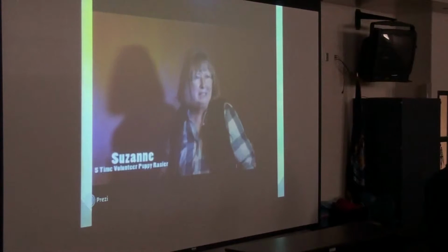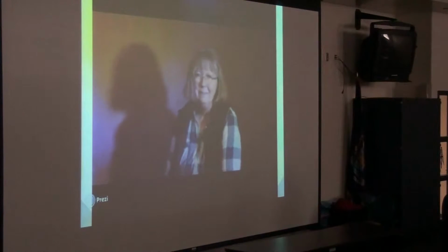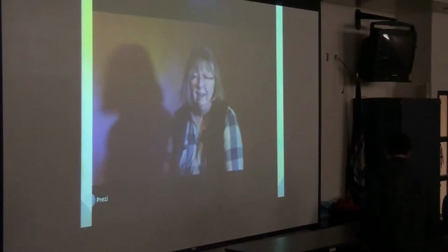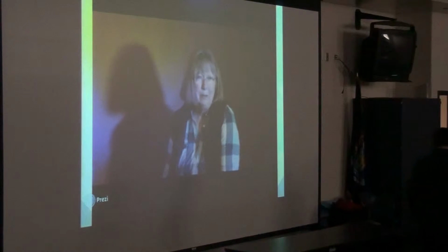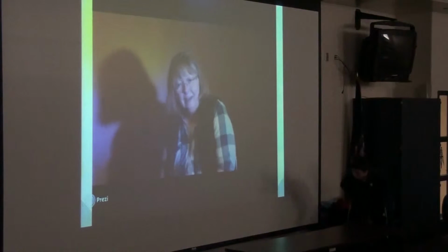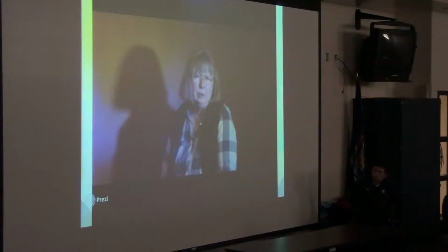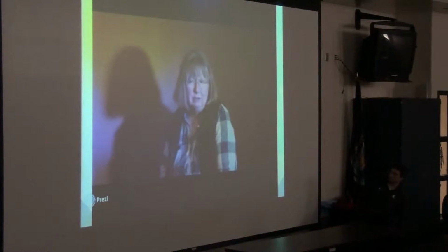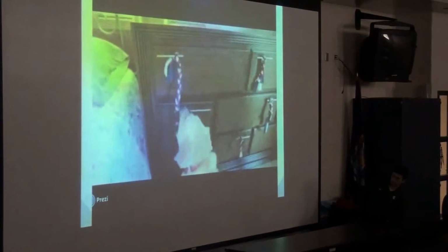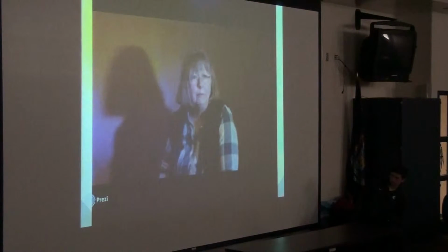I'm Suzanne Ramos, and I'm a volunteer puppy raiser for Leader Dogs for the Blind in Rochester. I'm raising my fifth puppy, a black Labrador female named Emma, who will be going back to Leader Dogs this Sunday. The things that I do with Emma are expose her to new environments and teach her basic manners and try to get her everywhere that a blind or visually impaired person might want to go.